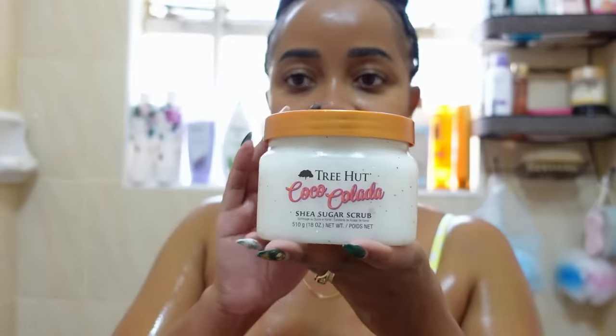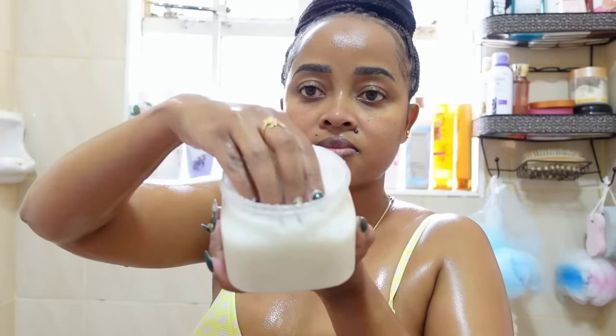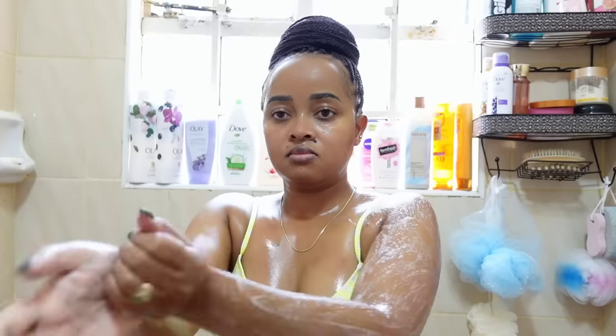To scrub my entire body, I'm using the Coco Colada Tree Hut Scrub. This scrub truly exfoliates your body. It has large granules inside, but it's still very soft on your skin. Don't forget to scrub the underarms. It will give you a very smooth shave.